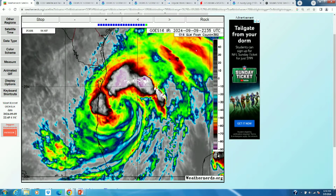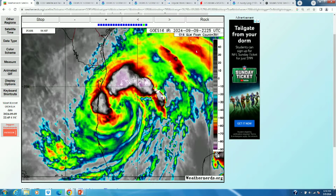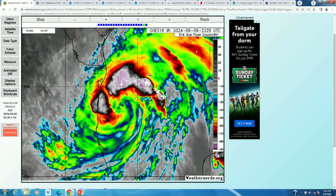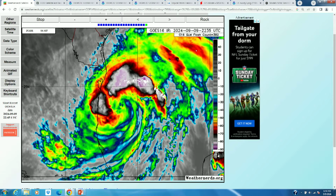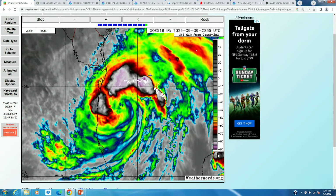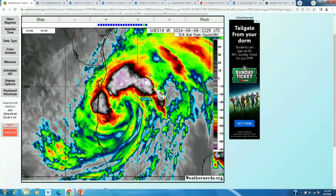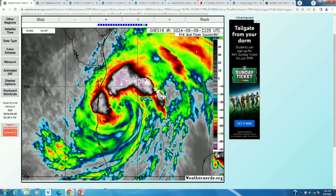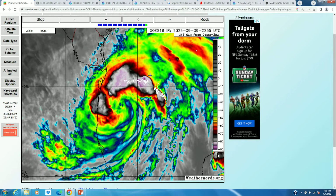It'll be interesting to see how things develop tonight, because we are kind of in the late afternoon, what we call with hurricanes the diurnal minimum, where it's kind of at its most stable over the water. But when you get to nighttime, the air cools down, but the air right over the water still stays pretty warm. You can sometimes see intensification with these tropical storms. So it'll be really critical, I think, to see what it looks like come tomorrow morning.